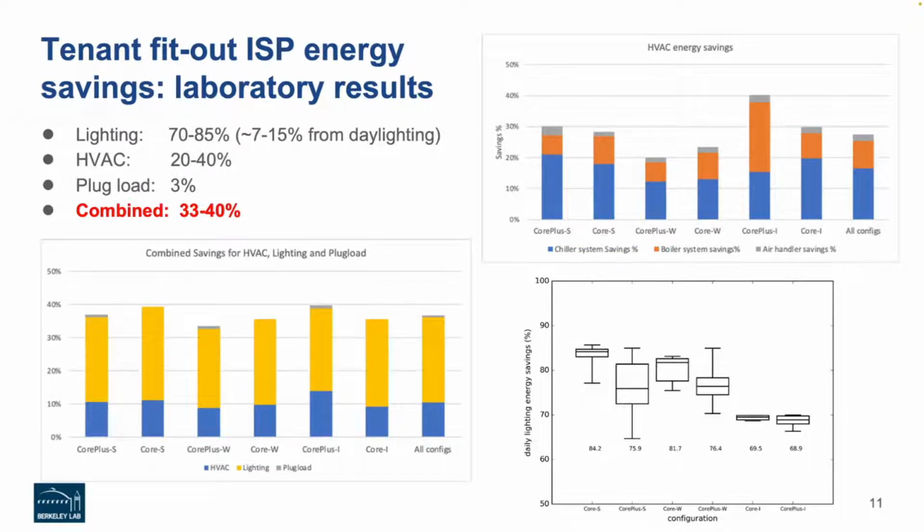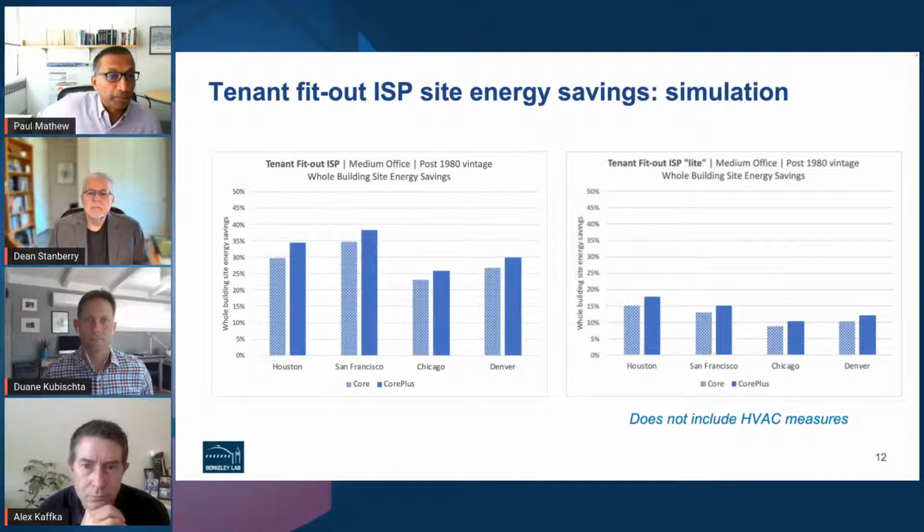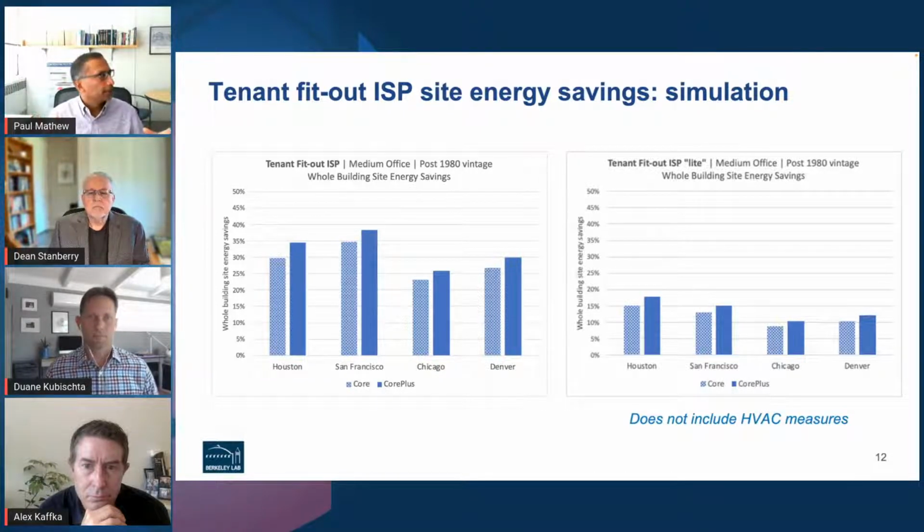So you're probably thinking in your mind, okay, that's a laboratory test of one cell, which represents a perimeter zone. What's the effect at the whole building level? So we actually ran energy simulations using EnergyPlus, a well-known energy simulation tool, and we did this for a medium office building. I'm blanking out now on the size of it. I think it was about 50,000 square feet, of post 1980 vintage. And this shows you for the tenant fit out ISP what the site energy savings are. So this is at the whole building level, site energy savings, electricity and natural gas, for 4 different locations: Houston, San Francisco, Chicago, and Denver.